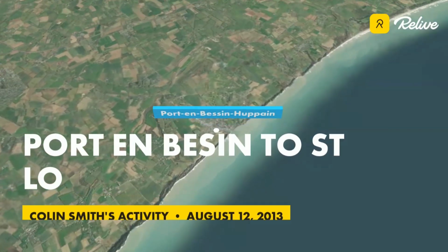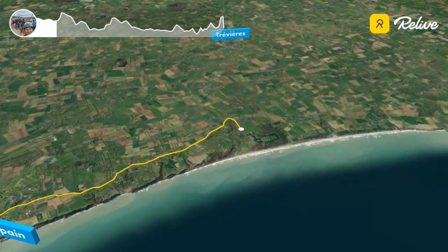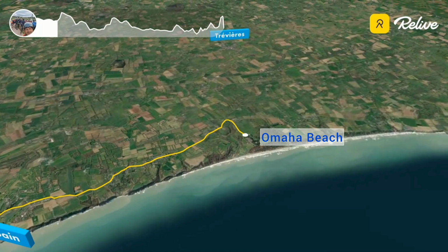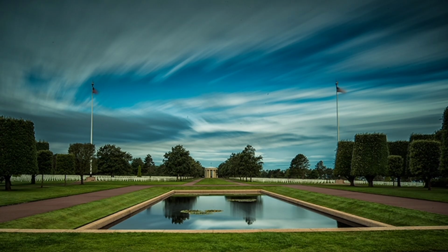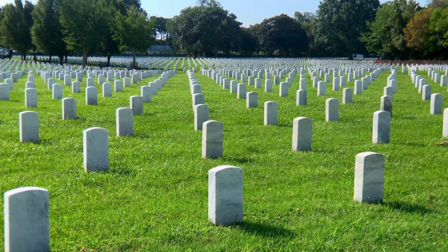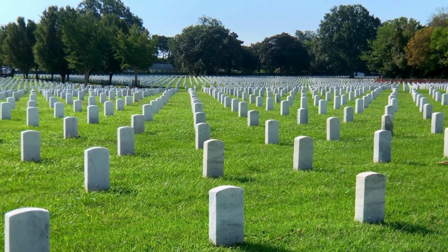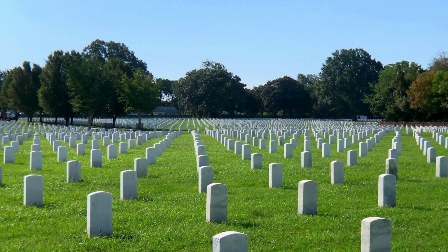An early start again today. I'll leave the hotel and head for the US Cemetery at Omaha Beach. Omaha Beach is well worth the visit if you get the chance to go. The graves of 9,400 US servicemen. It has a visitor centre and the history and the loss that was seen during the Normandy landings.